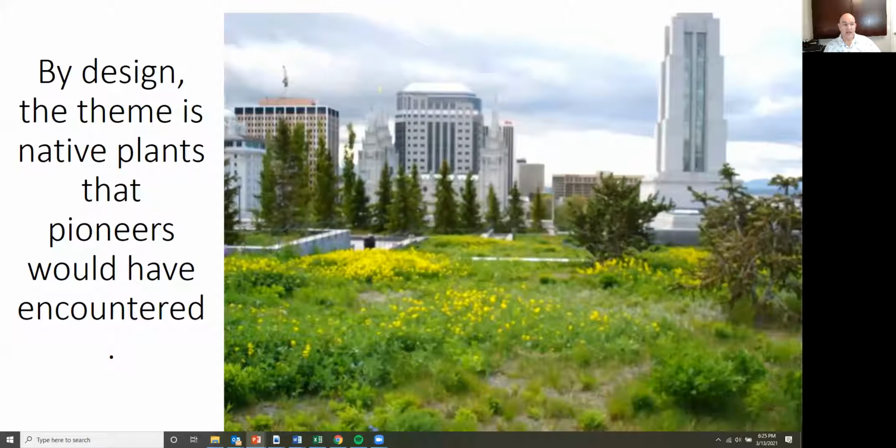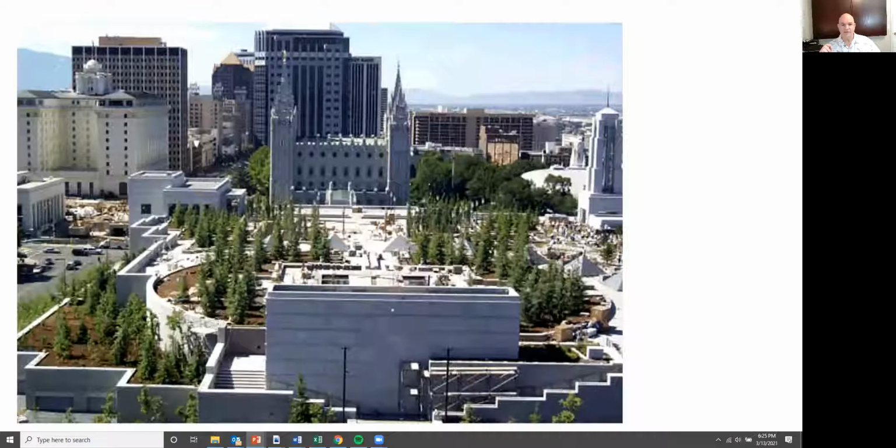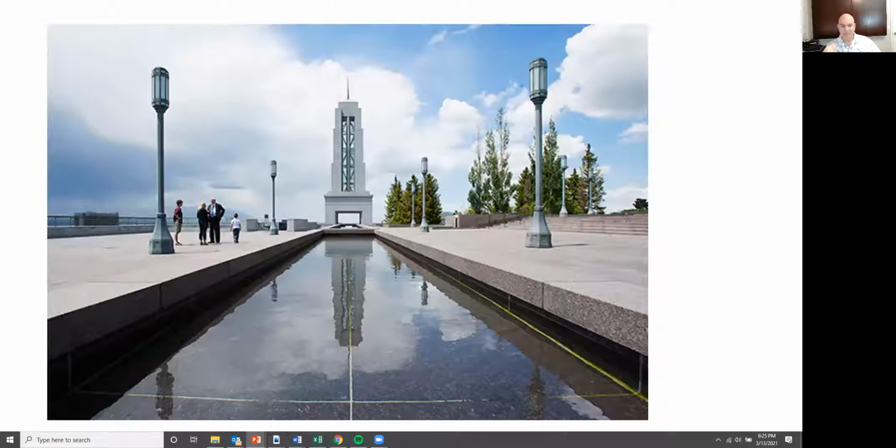So by design, the theme is native plants that pioneers would have encountered as they came across the plains and into the Salt Lake Valley. Here's another shot of it. Lots of trees. I mean, not just little plants, but lots of full-grown trees. Big challenge to get them up there, big challenge to keep them alive. It is really a challenging environment to do this. Here's another shot of it. Again, very beautiful. Here's another shot showing some of the big trees and some of the hardscapes up on top, some of the water features.